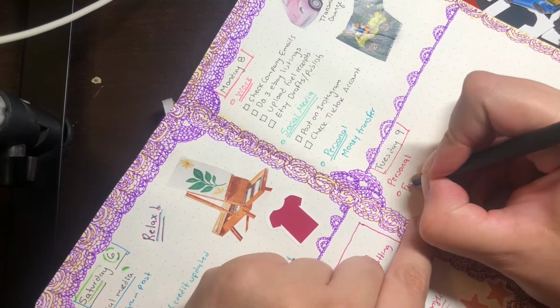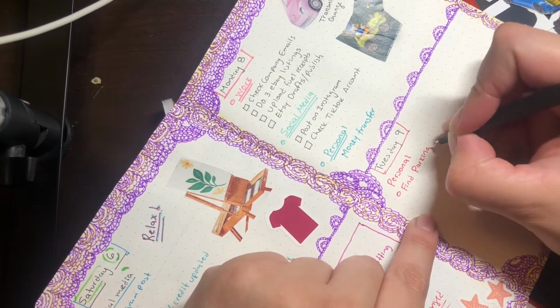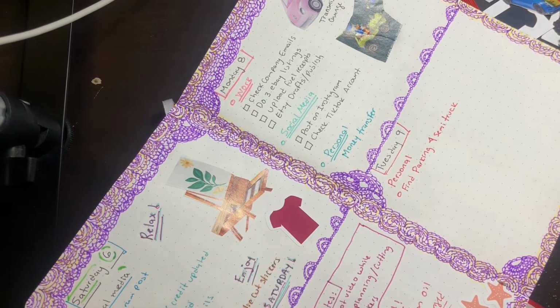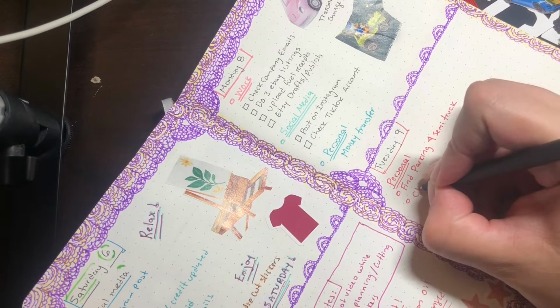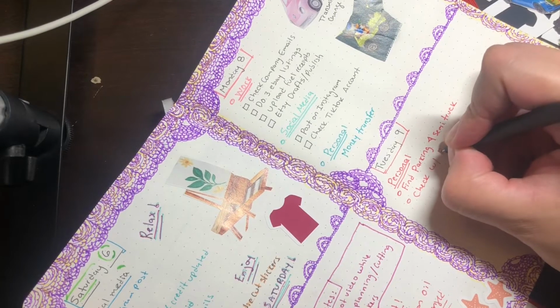So if you see me repeating, writing eBay listings and Etsy listings, it is because I have an Etsy shop where I sell my stickers and I have my eBay store.